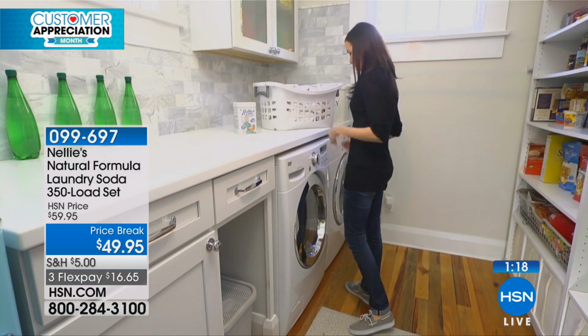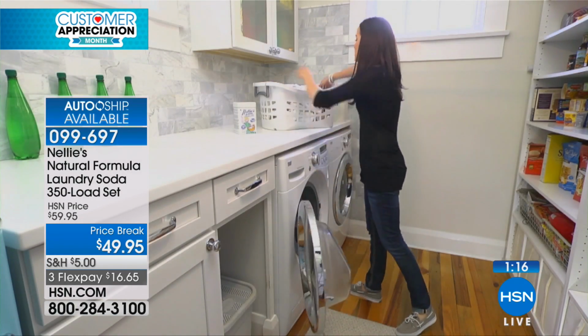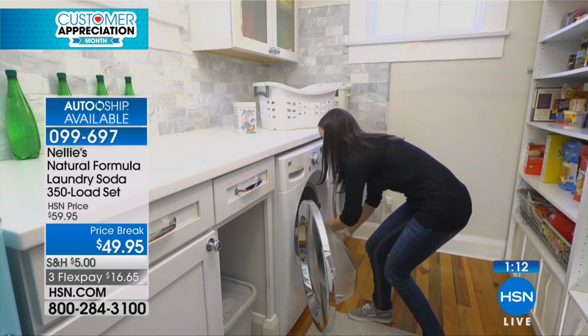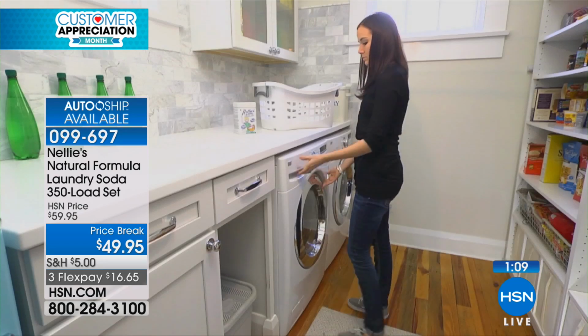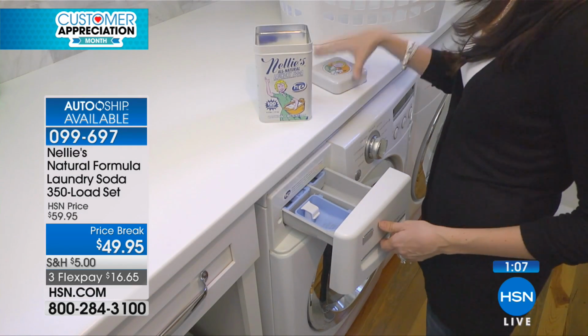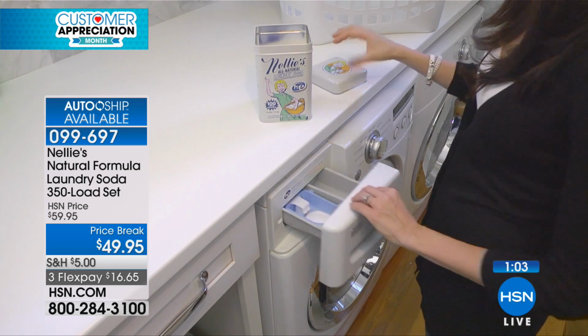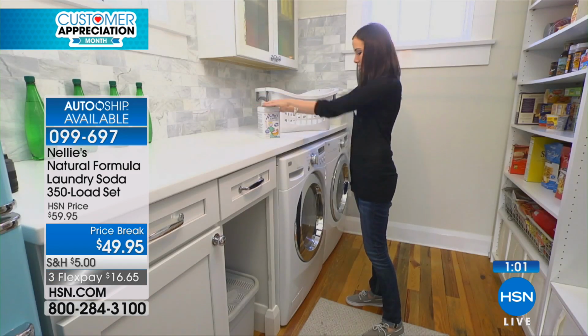And if you think, well, I've got this new machine, it says use this liquid brand, Nellie's is high efficiency machine certified. You can use it in that new fancy machine, a top loader, a front loader. You can use it with a washboard and it's septic system safe. You can use it in a sink full of water. You can literally use Nellie's anywhere.